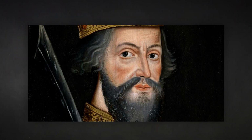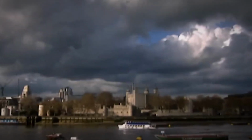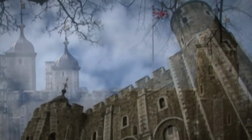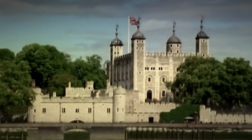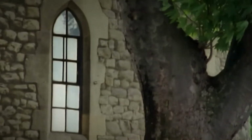The Tower of London was built by William the Conqueror in the 1070s. Following his victory and coronation as the ruler of England, William the Conqueror decided to build a massive fortress to defend England's borders and to proclaim his royal power. This magnificent stone fortress, which eventually took 20 years to build, became known as the Tower of London.